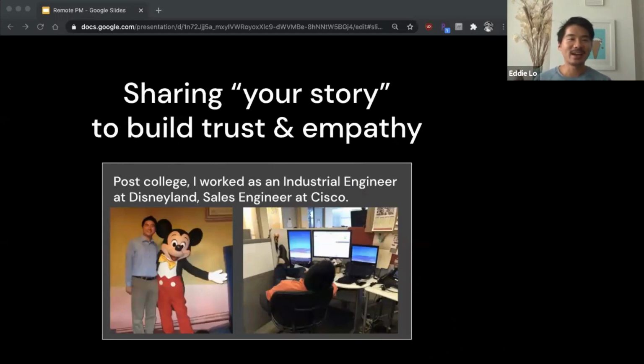This is one of the slides from my story, and I shared what I used to do as an industrial engineer and what I did as a sales engineer. One of them was all about getting things to be really efficient and optimizing for work. And there's another picture of me lounging at work, where I wasn't challenged in my first role, so it wasn't the right role for me. By sharing those things, you get a sense of what I value and what I like to do. I like challenging projects. I like to be challenged. And I like efficiency and optimizing for great workflows or work paths.